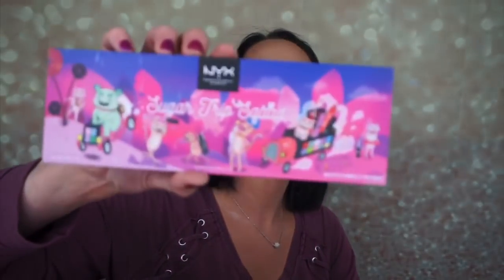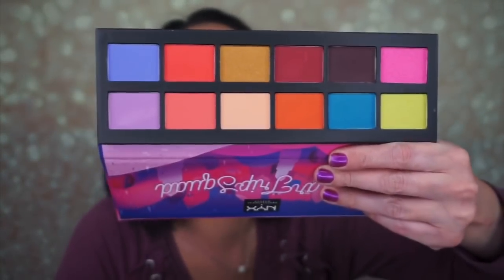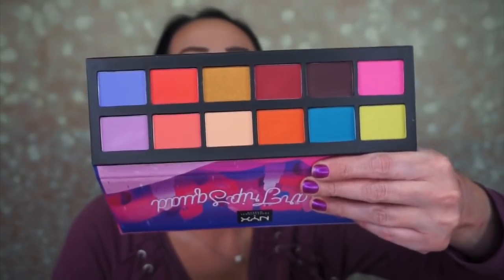Okay, I bought this at Kohl's. Never used it, but I did buy it. And it's called the Sugar Trip Squad. And this is why I've never used it. I don't know why I got it. I have no idea. But it's a fun palette, and I like having it in my collection. It's by NYX.